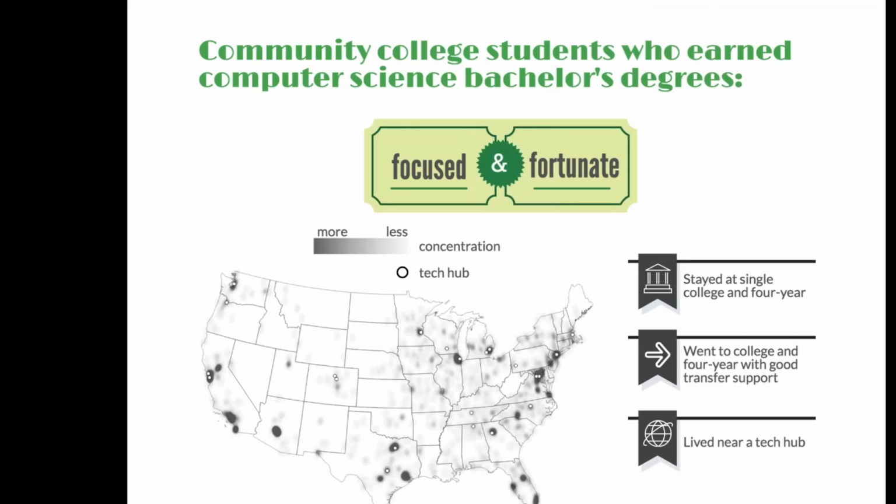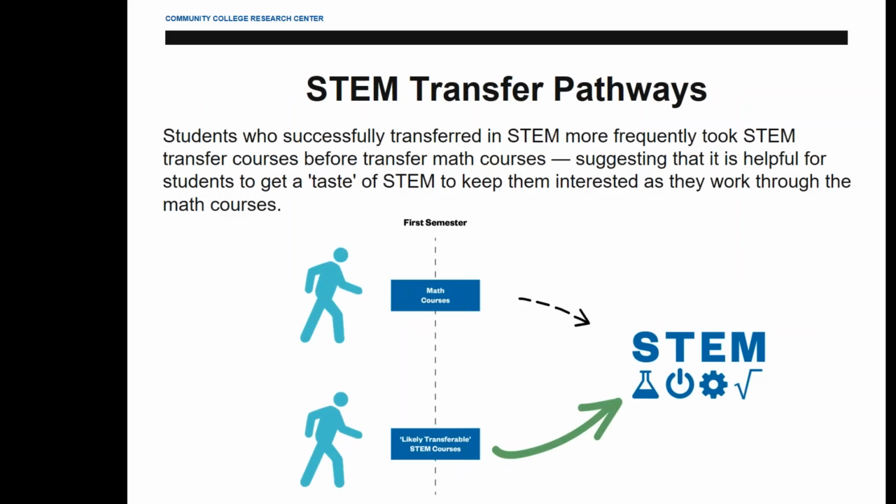Even more discouraging, the students who were successful in starting community college, transferring, and getting a CS bachelor's degree tended to be from higher income families. They tended to live near a tech hub. So they were in a milieu, especially if they're from higher income families, where they know people in the tech industry, or their parents do, or they're exposed to it. And they stayed at the community college for a relatively short time.